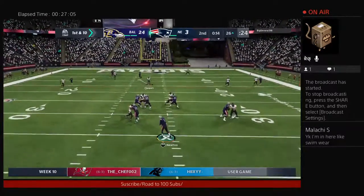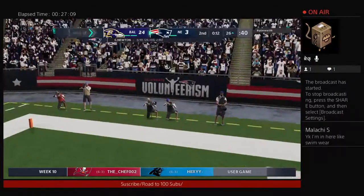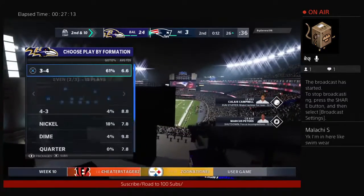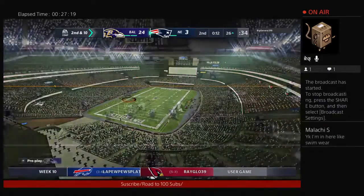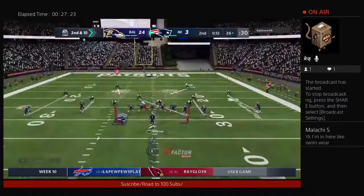Newton on first down. He's going to take a shot for the end zone. And that's going to be incomplete. 12 seconds left. Intended for A.J. Green. Incomplete. It leads to second and 10. Once again, they'll come up on the 26-yard line, second and 10.